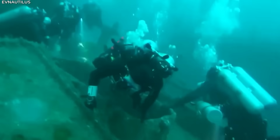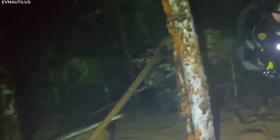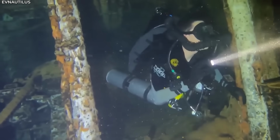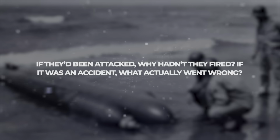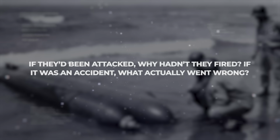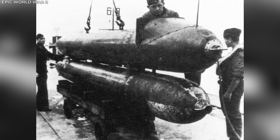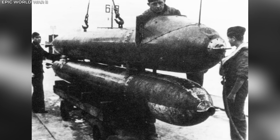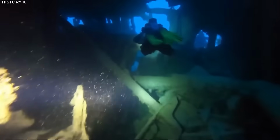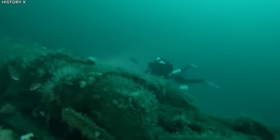One of the most disturbing areas was the torpedo room. The divers discovered that several of the torpedo tubes were still sealed, which raised even more questions. If they'd been attacked, why hadn't they fired? If it was an accident, what actually went wrong? The torpedoes themselves were long gone, some inaccessible, but all around the submarine were these eerie signs of everyday life. The things no history book bothers to mention.